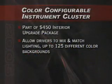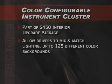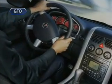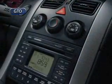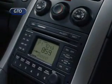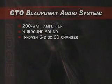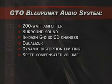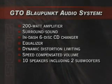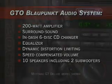It allows drivers to mix and match lighting to create up to 125 different color backgrounds. Performance enthusiasts take their audio seriously, and they won't be disappointed with GTO's standard 200-watt Blaupunkt surround sound audio system. It has an in-dash 6-disc CD changer, equalizer, dynamic distortion limiting, speed compensated volume, and 10 speakers, including a pair of 7-inch subwoofers on the rear parcel shelf.